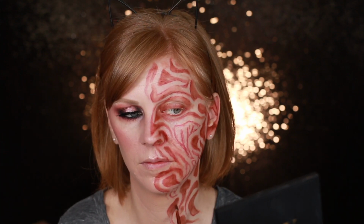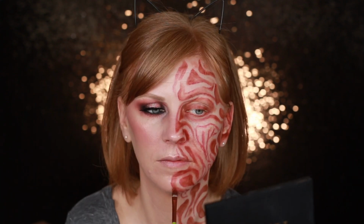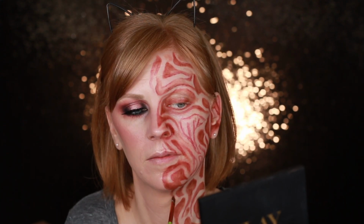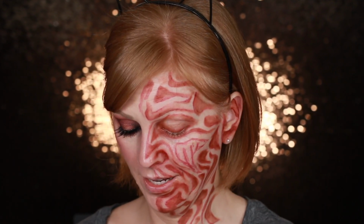The first pass of the shadow is gonna be the most tedious, I feel like, because I'm just trying to map it out. Get scary. You know what I'm saying? Ooh! I am scary.